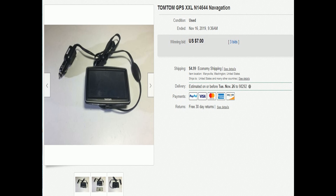A TomTom GPS. I used to do better on these. And the last, say, 3 to 6 months, the market seems to have gone cold on me. $7 was kind of a nominal price. When I pick these up now, I only pick them up for like $1 or $2 because they're more difficult to move and they don't get the same price they used to.